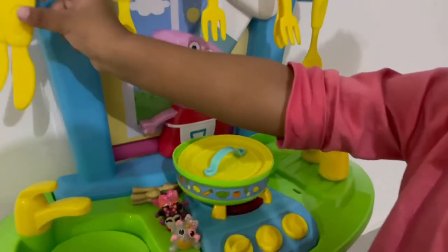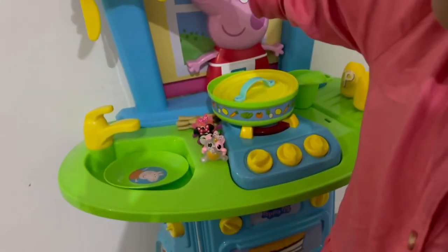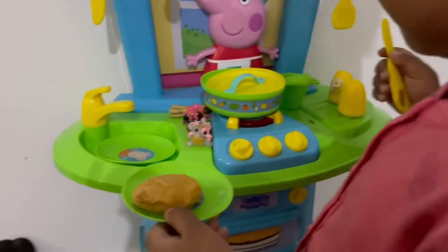So this is Ellah's Peppa Pig Kitchen, with her friends, the surprises she got today.